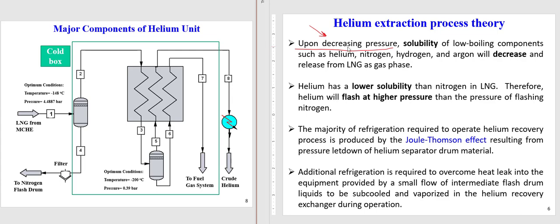Helium in the gas phase, when you put it at high pressure, will move to the liquid phase and stay in the liquid phase. The solubility will increase. But if you decrease the pressure, the solubility of helium will also decrease. So the theory is that decreasing the pressure in the flash drum decreases the solubility of low boiling components like nitrogen, helium, hydrogen, and argon, which are light molecules, in the liquid phase, and they will be released from the LNG.